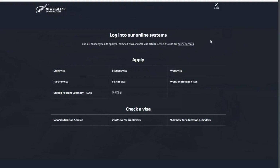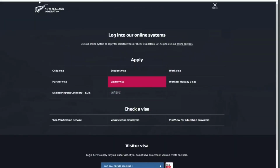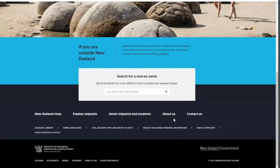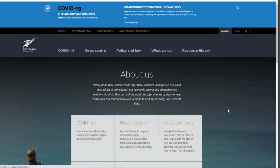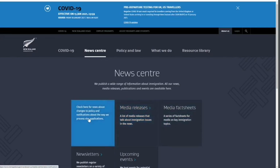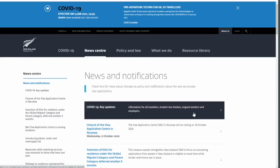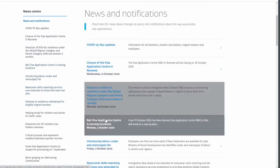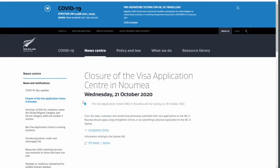Of course, the online services, so you can choose what you want to use and log in. The only other part which is really useful is the news and updates. So news centre, news and notifications. So here, all the recent news, different things. So you can keep up to date with what's changing in INZ through here.